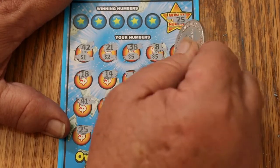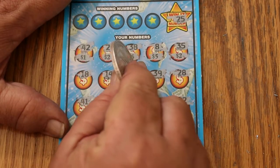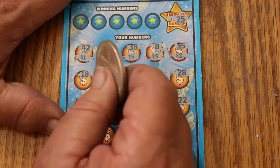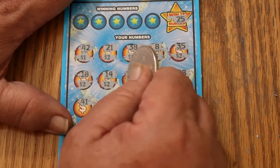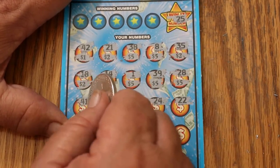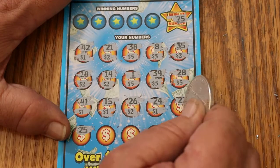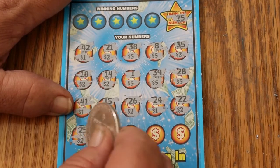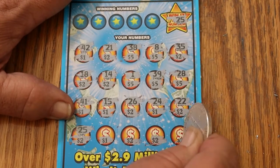$5, $5, $2. So we are at the first row. We've got 3, 8, 9, 10, 15 on the first row. I can see this is going to be one of the minimal ones. 15, 16, 17, 18, 19, 24, 29, 34, 35, 36, 37, 38, 39, 41, 42, 43, 44, 45, 46, 47, 48, 49, 50.